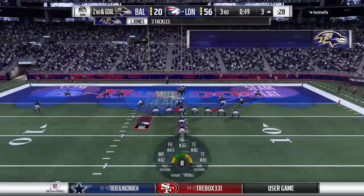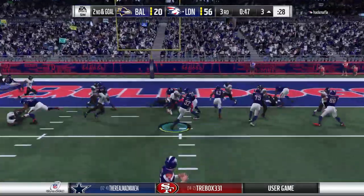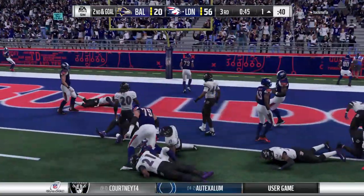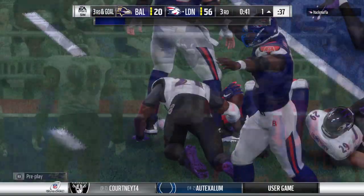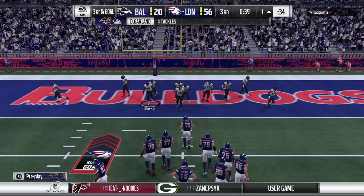All right, now, look at 56. And from the 3 now, it's 2nd and goal. And able to get a couple here, but won't get across the plane as they stop him right around the 1. That didn't just feel like good defense there. That felt like pride, didn't it?